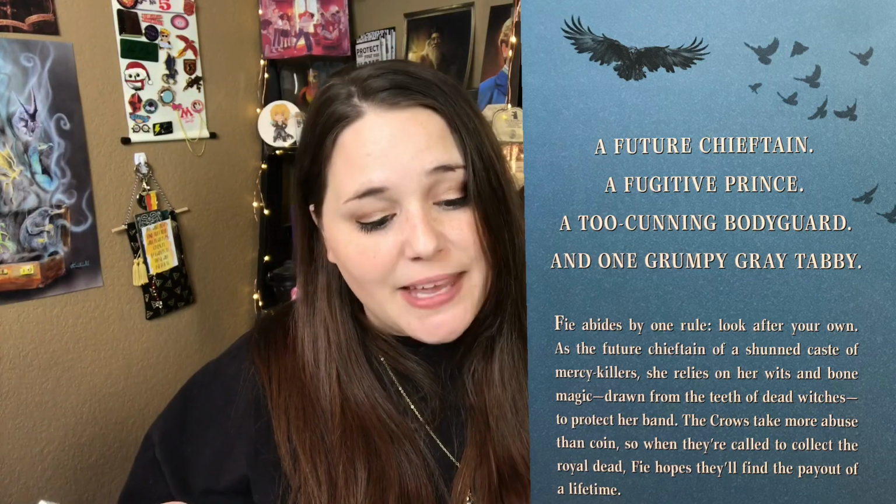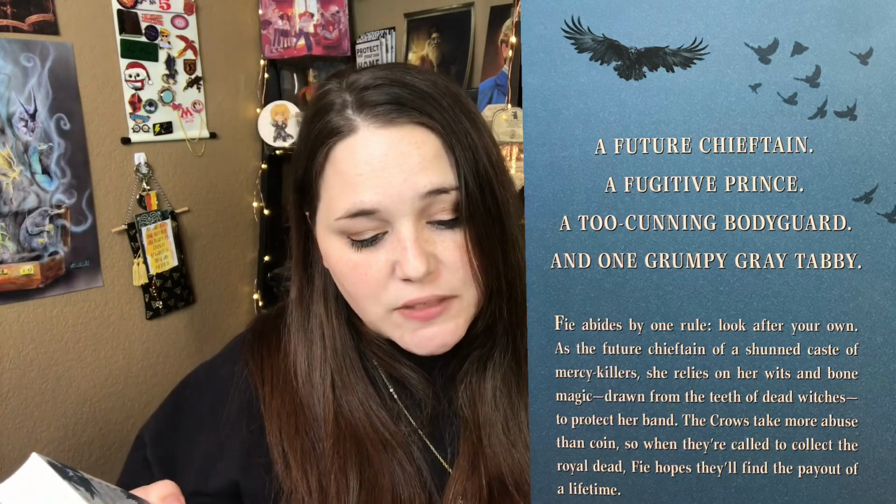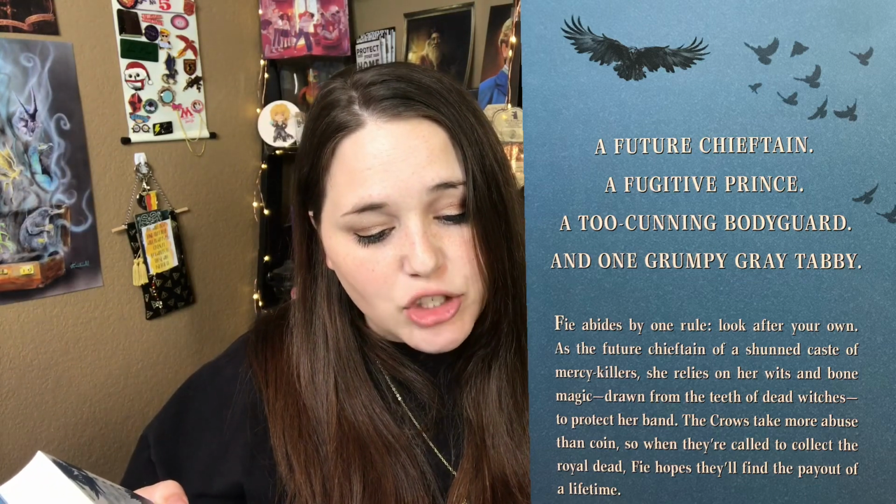A future chieftain, a fugitive prince, a too cunning bodyguard, and one grumpy gray tabby. Faye abides by one rule: look after your own. As the future chieftain of a shunned caste of mercy killers, she relies on her wits and bone magic, drawn from the teeth of dead witches, to protect her band. The crows take more abuse than coin, so when they're called to collect the royal dead, Faye hopes they'll find the payout of a lifetime.